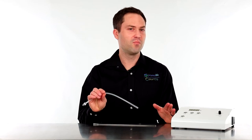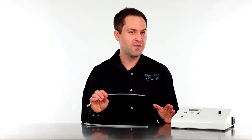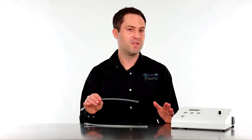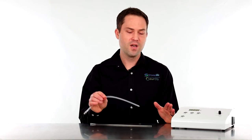French is a unit of measurement that basically describes the thickness of the catheter. Silicone is going to be thicker than PVC because silicone is a softer material. So if you have comfortability issues, you're probably going to want to go with silicone. PVC is a little bit stiffer, so if you have issues inserting a catheter, you'll probably want to go with the stiffer catheter. Another advantage with silicone is for people who are chemically sensitive, this may be a better option.